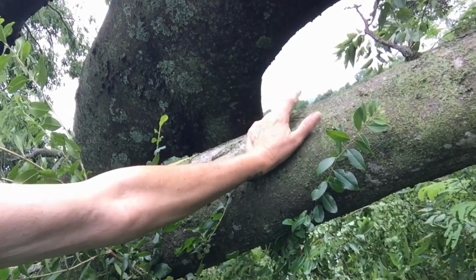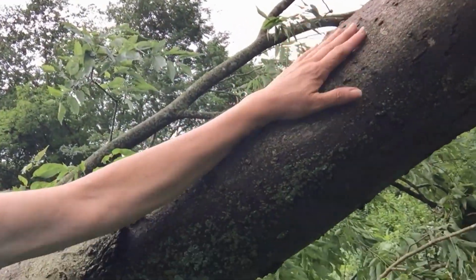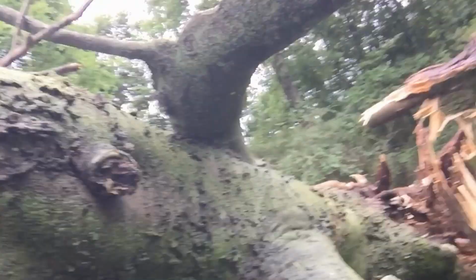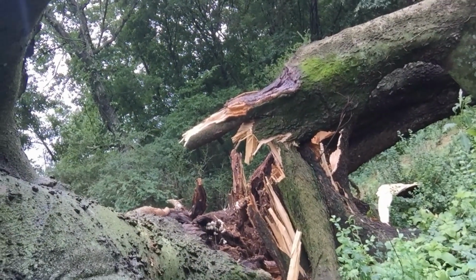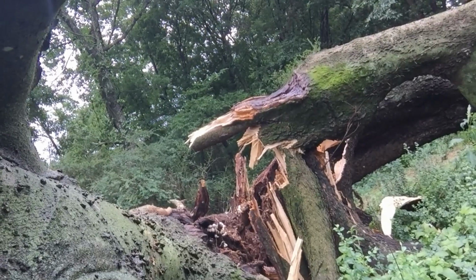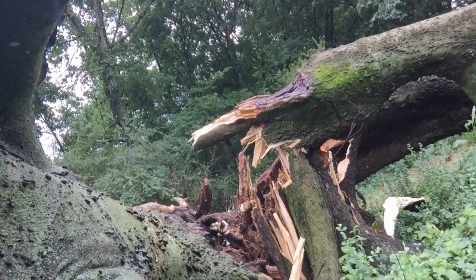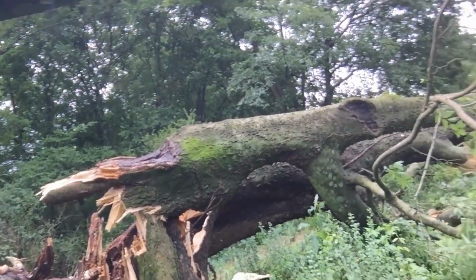Some of the trees here are just this big around. Some of them are a little bit bigger. And this one was the biggest. I can't believe it fell into basically three pieces. My poor tree. I love that tree. We all did.